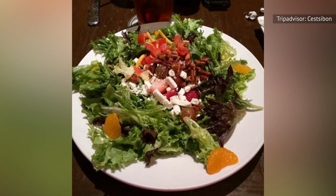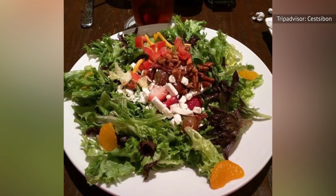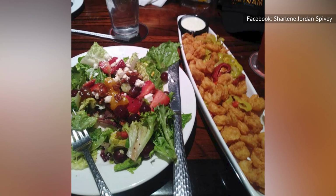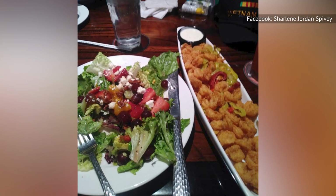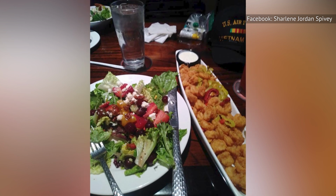Try upgrading the basic salad that comes with your main meal for a strawberry pecan one for only a couple dollars more. Reviewers concur that the strawberry pecan salad is delicious, but it still may not be as interesting as some of the other top contenders on this list.